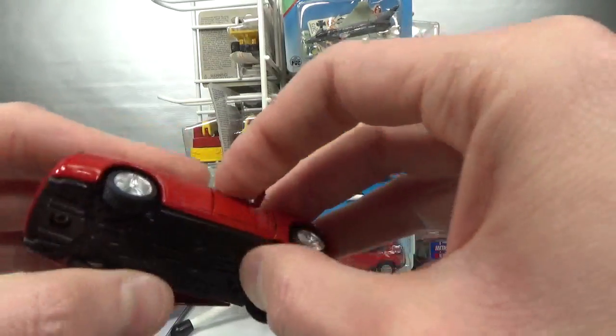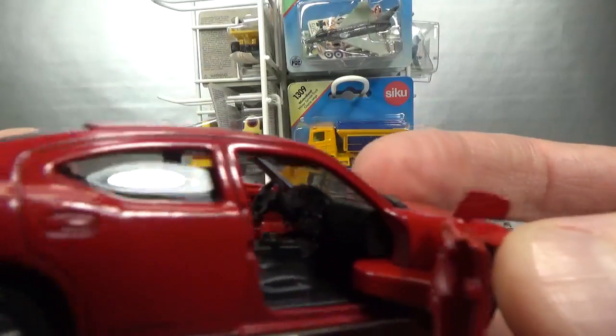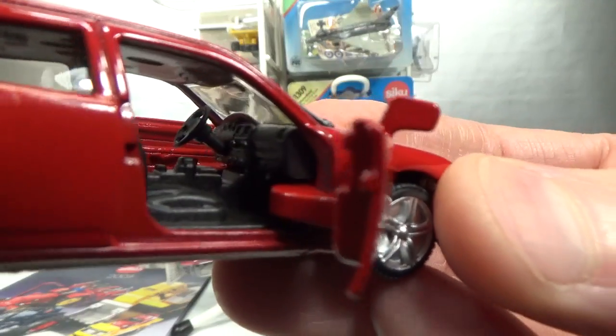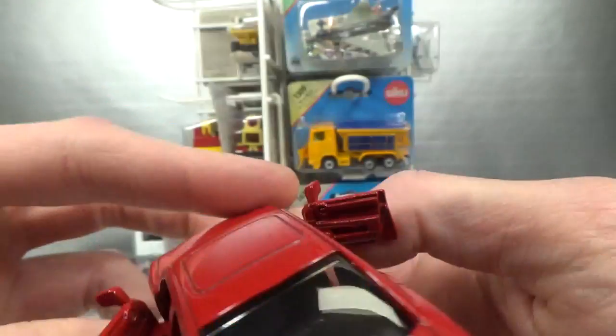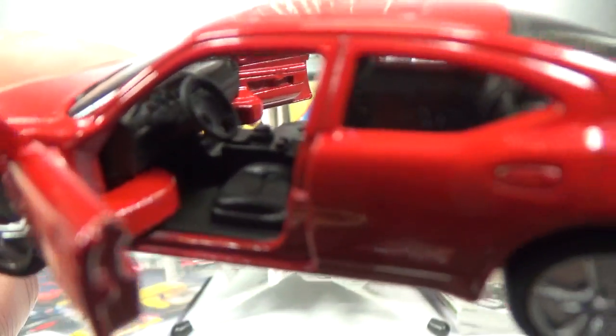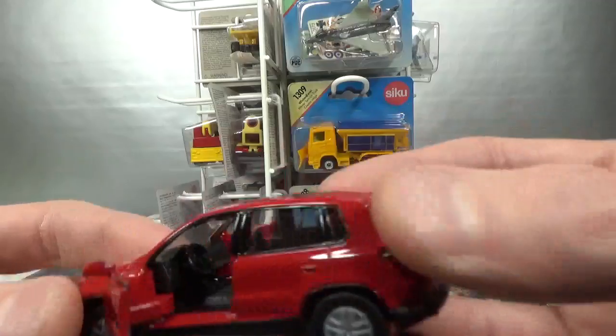Kind of forgot to show the interior on the Dodge. Maybe my American friends will recognize the interior. It's pretty detailed. So here we got the interior on the Tiguan.